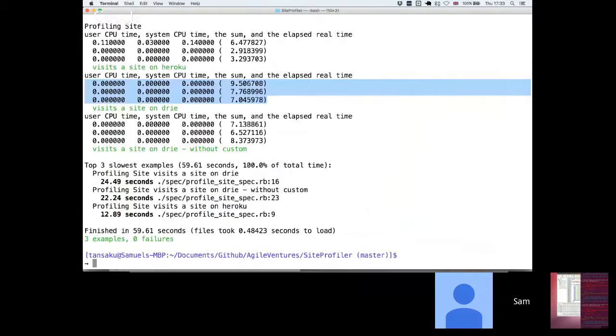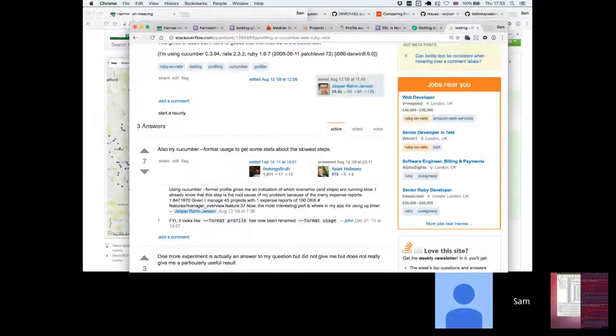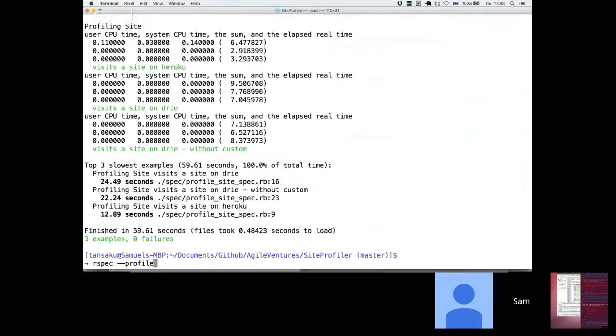Just over there, running there. I'm here in the background looking at the stories about the Cucumber ones. It says here, format profile gives an indication of which scenarios are running slow. Oh, it's been renamed format usage. Okay, that's why it didn't work when I just tried over here.